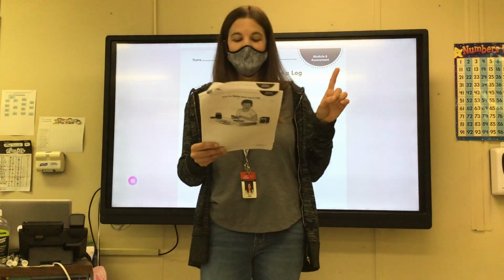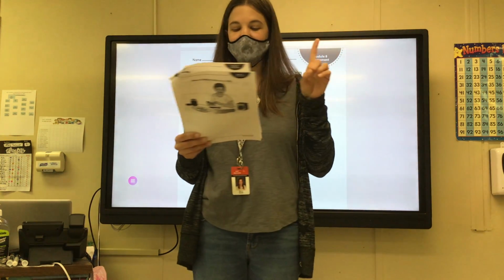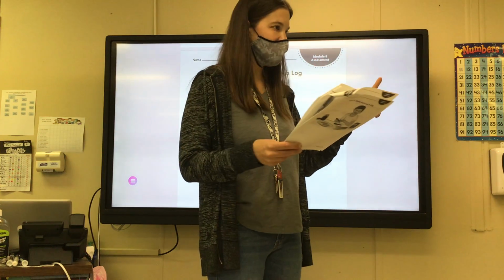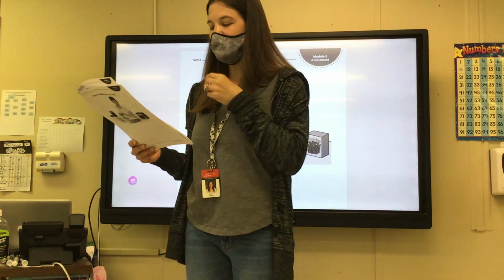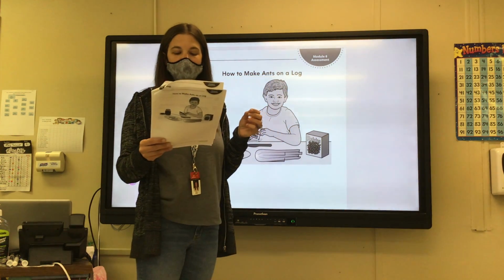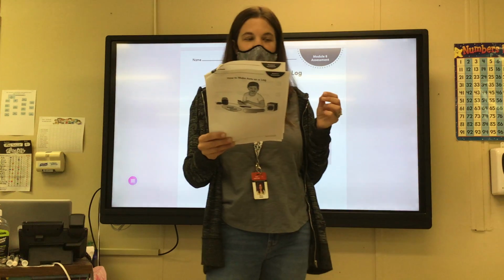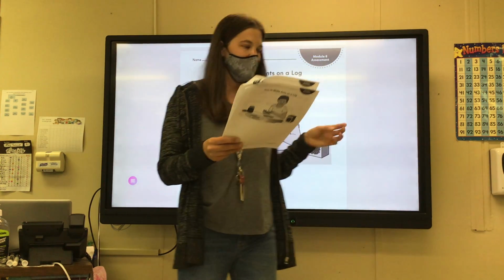Step one, ask an adult to cut the celery into pieces about as long as your finger. These will be the logs. Step two, use a plastic knife to spread some peanut butter on each celery stick. Spread the peanut butter from end to end.